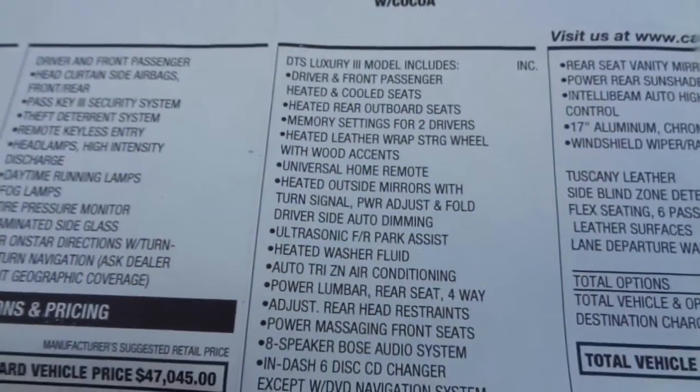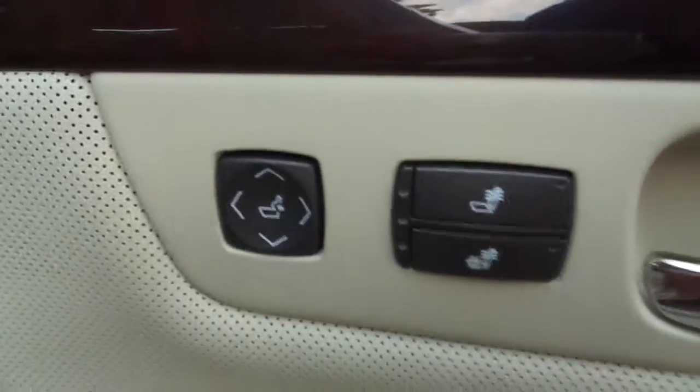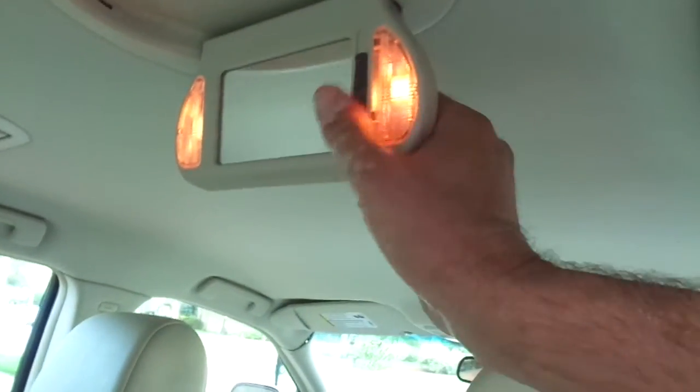It also has the ultrasonic park assist on the front and the rear, power lumbar rear seats. You have power lumbar back here in your rear seating area. You have these very nice vanity mirrors that you can adjust to make them brighter or darker in the back, two of them. It's like a Rolls Royce back here.